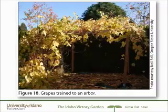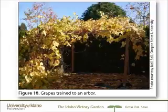And of course, grapevines do well growing on an arbor, which can be very, very attractive, but it is not always your best option as far as pruning, maintenance, pest control, or harvesting. But if you're just looking for a beautiful plant to cover an arbor, and with the added side benefit of having some edible fruit, that can be a great choice. But for just pure productivity, it's not always the best way to go.